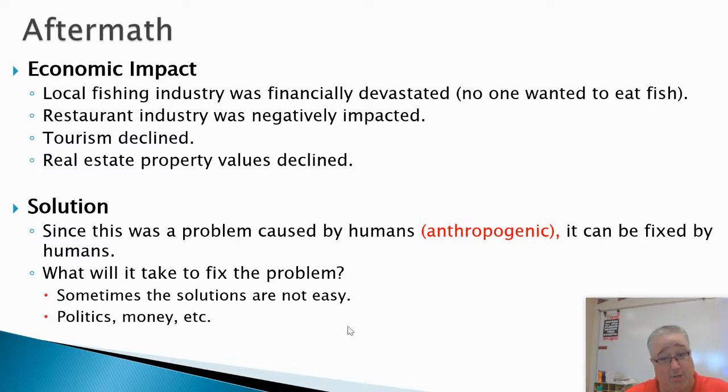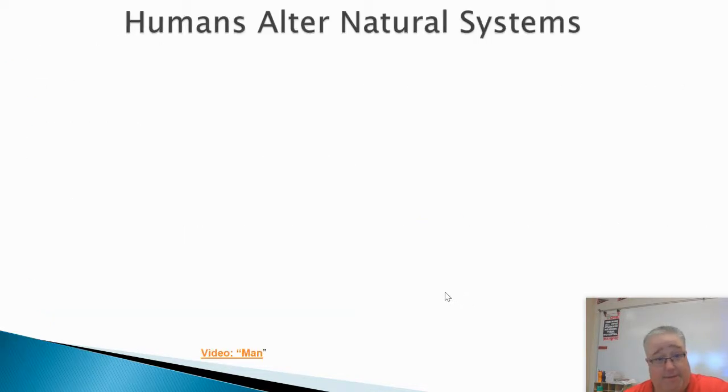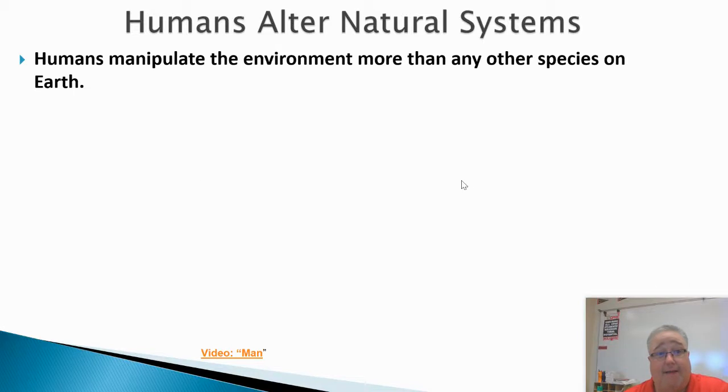One of the things in the Neuse River that they've done is they've passed laws that restrict hog farmers from dumping X amount of waste into the river. Can they still dump some waste in there? Yeah, but they actually try to limit how much, and the government actually tracks to see what they're doing. So that probably is a part of the solution, but there really is no easy answer to some of this stuff. All right, last slide here.